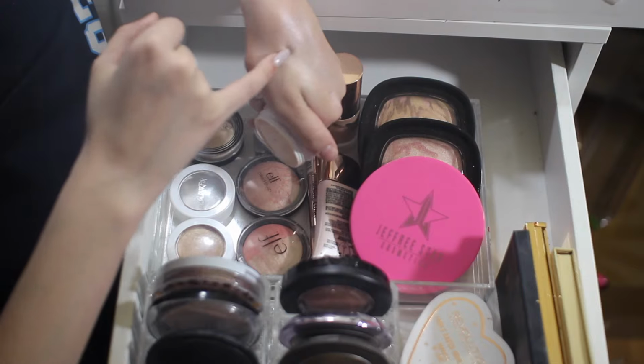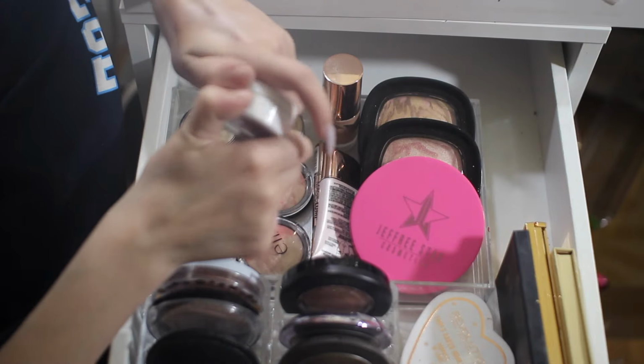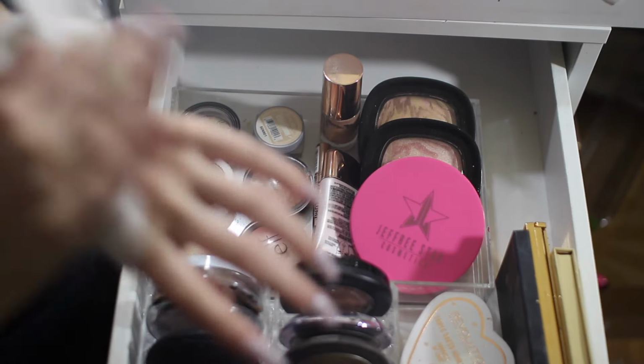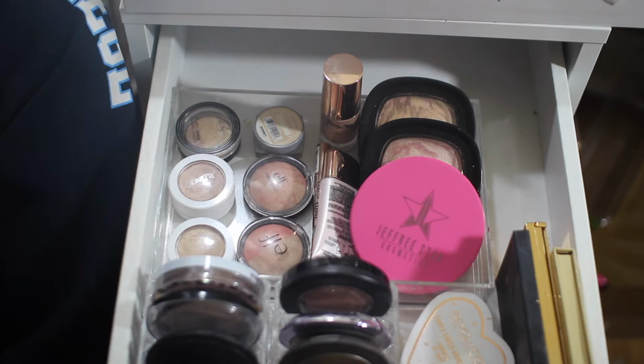It's right here. Yeah, that's all my highlighters. That went by surprisingly fast. It only took 14 minutes to do all my highlighters. I don't want to count how many highlighters I have, but basically, yeah.